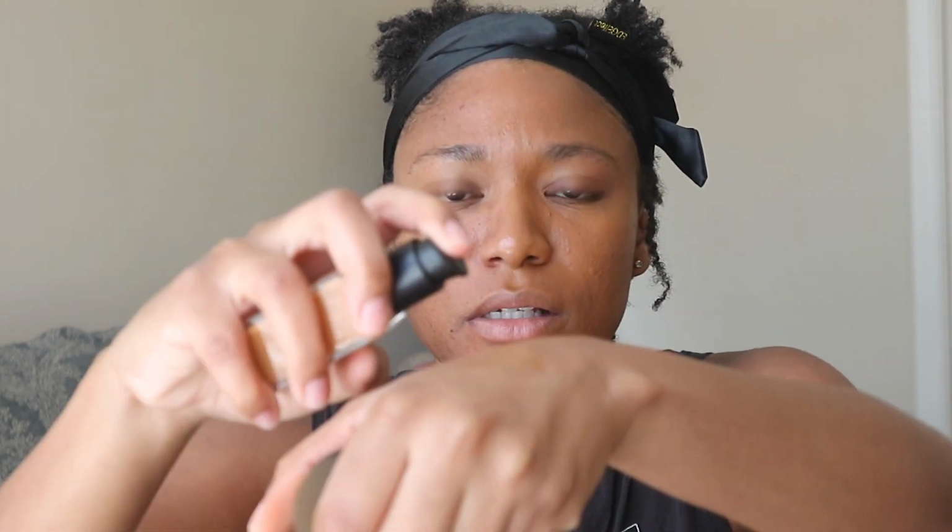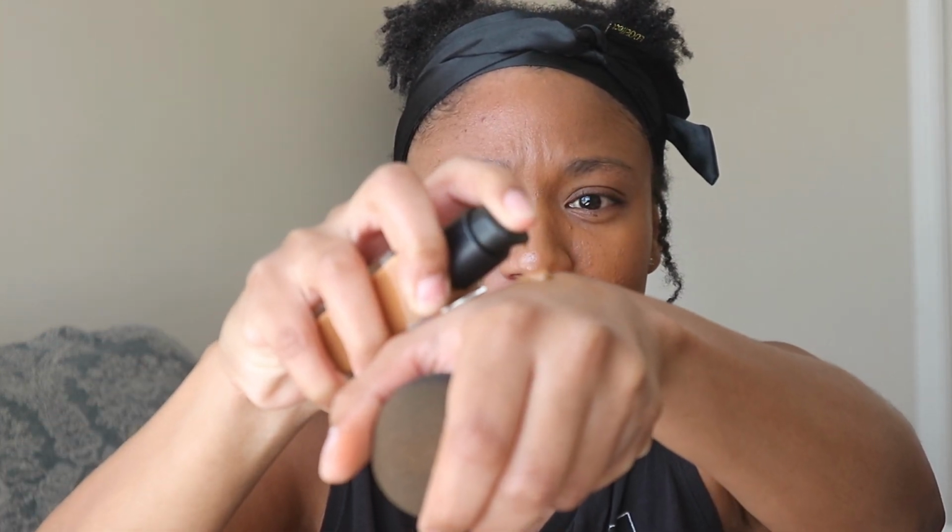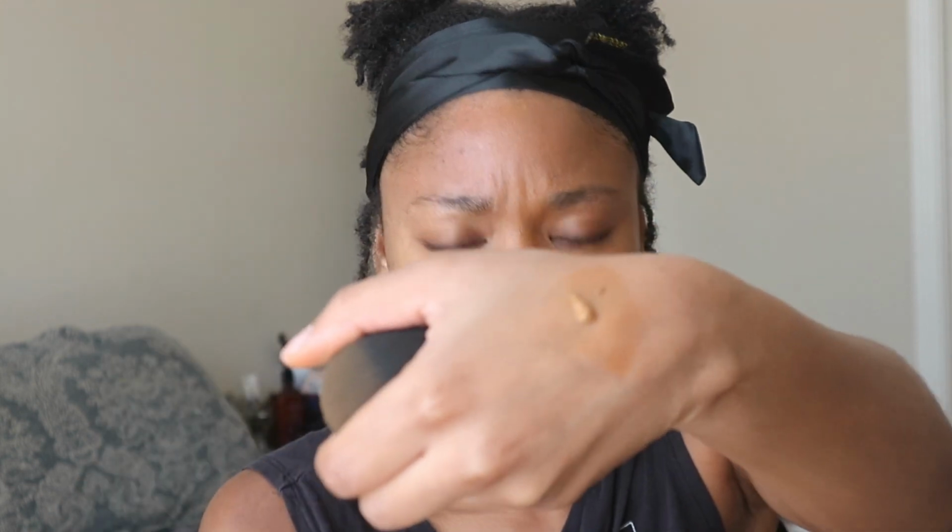Like, this is definitely not a full foundation, obviously, but I'm saying that because there are people who will get a medium foundation and be like, it ain't enough coverage. Duh, it's a medium foundation. Now what I do want to see is, even though it's medium, it did not say buildable, but I'm just curious to see if you can build it up. So let me show y'all what I mean by a little pump. So all the way down, got me that little bit, like that's it.